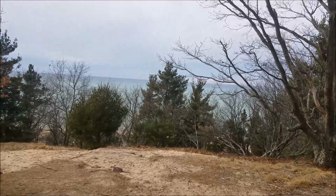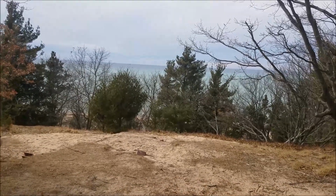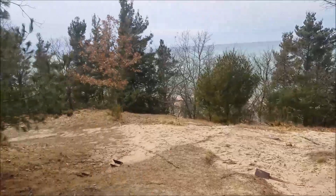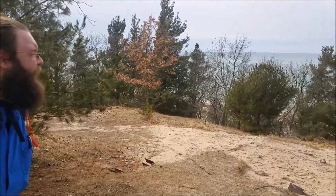And there you go. There she is. Lake Michigan. What a great lake! It's so big!